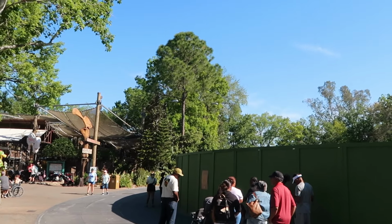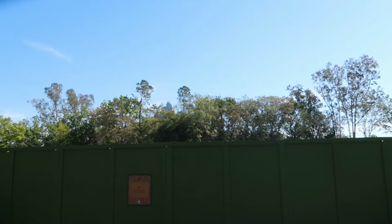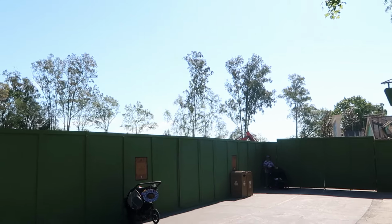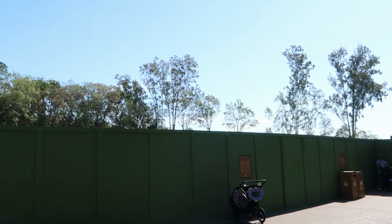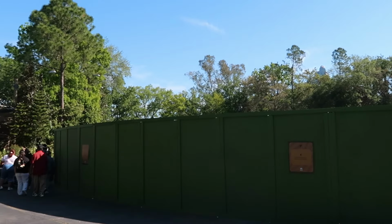Okay, so a quick little construction update. They literally moved Chester and Hester's. That is completely gone. You can actually hear all of the construction going on today in the back section. A whole bunch of the huge construction vehicles. Yeah, but it looks like everything is leveled over in this area of Animal Kingdom.